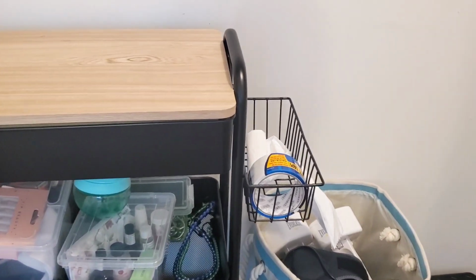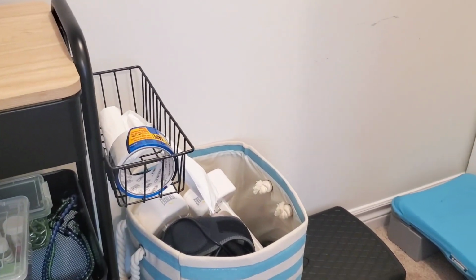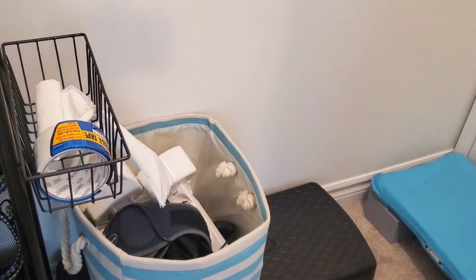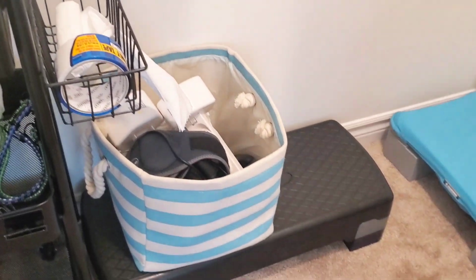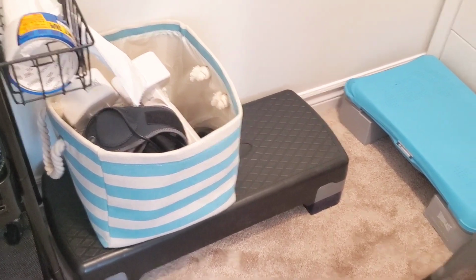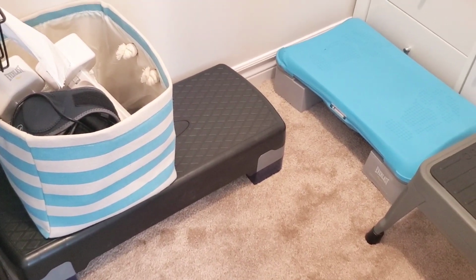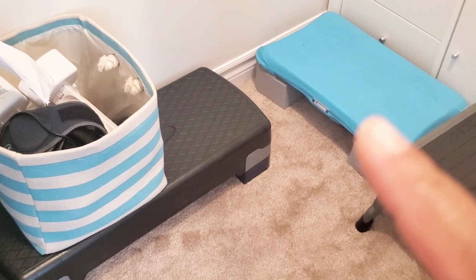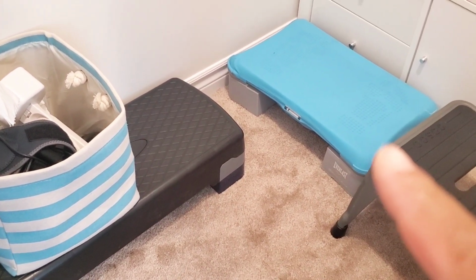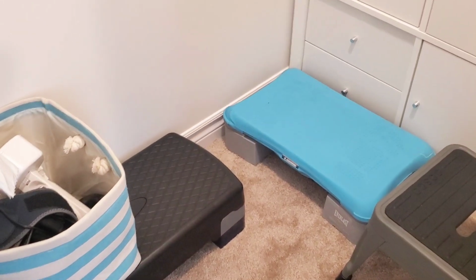And then on here, I have some bags that I use for when I need to change out my items. I just use this little caddy and some tape I house there, along with some workout things that I have here. So the workout stuff is like, I have two different step stools. One is just a basic regular stepper. And then this one has been modified to use with my Wii. And yes, I still do have my Wii.